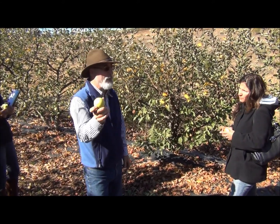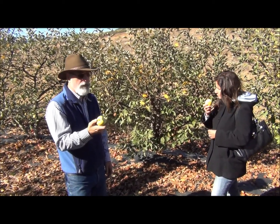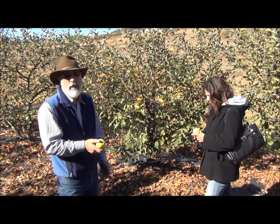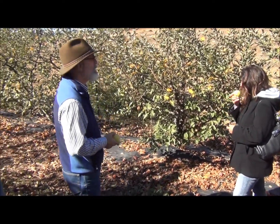This is a specialty apple. These are Gold Rush. It's a scab-resistant apple, so it doesn't take a lot of spraying. You'd probably have to do something to control the worms in them, and you've got thinning, pruning, and all those management things, but you're talking about a very high yield, a lot of potential product.